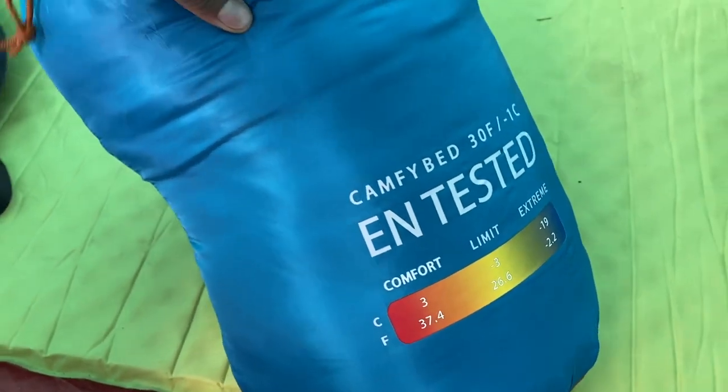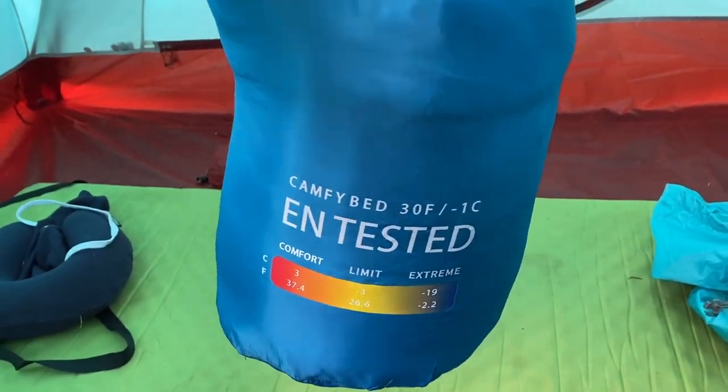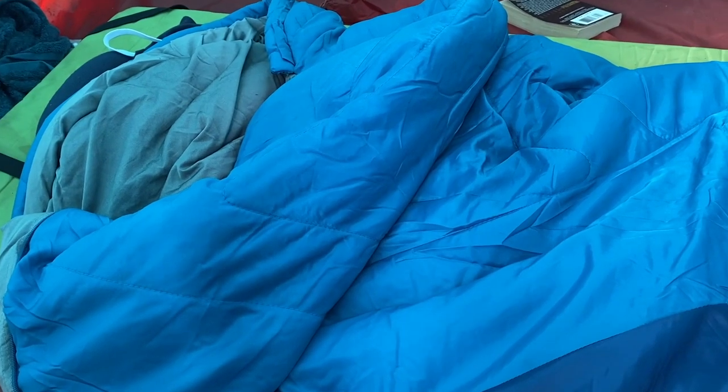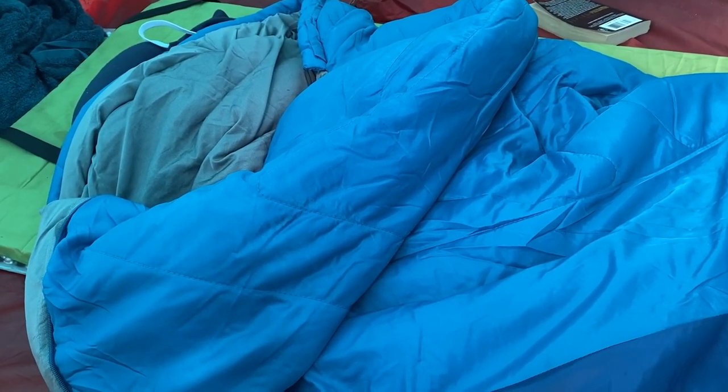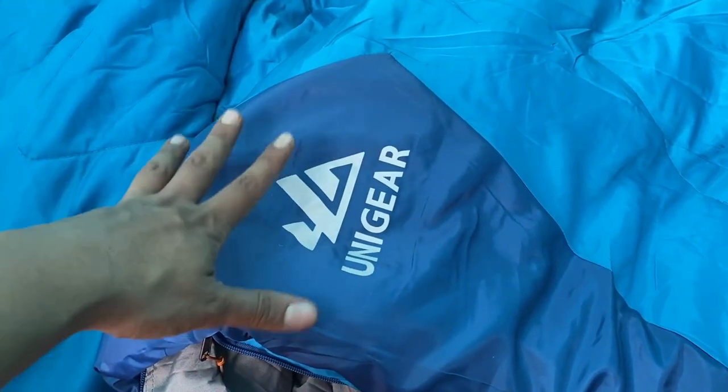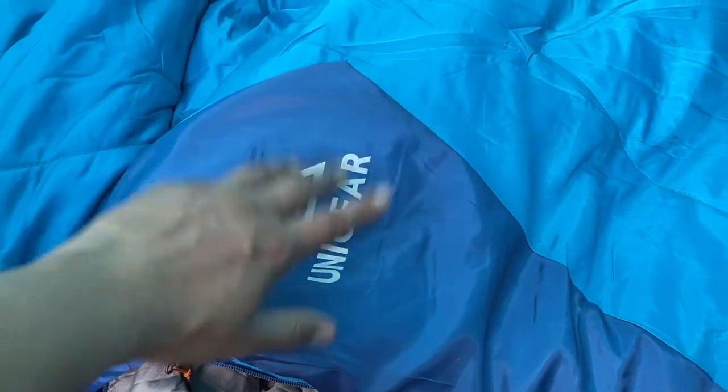I mean, these last two nights were some of the best sleep I've had while camping in years, if not ever. Really relaxing, you know, with the rain pattering and all that. The fresh mountain air, finally back in the woods, and this definitely helped. So far, great first impressions from Unigear. Good stuff.